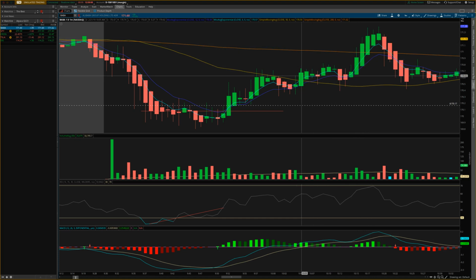So what I'm trying to show you guys is don't panic sell anytime you see a stock trying to retest an area, because it's supposed to do that. It's supposed to do that. That's what it's going to do. A stock is just not going to shoot up the whole way.